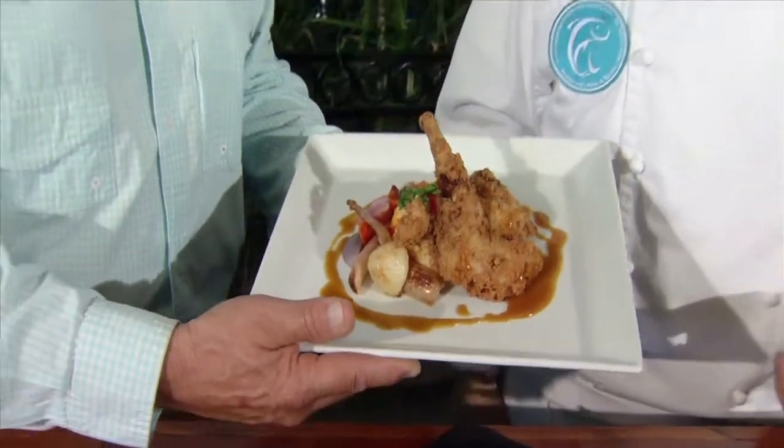Wow. Rabbit, vegetables, grits. They don't get no more down home than that, Dan. That's home. I'm telling you.